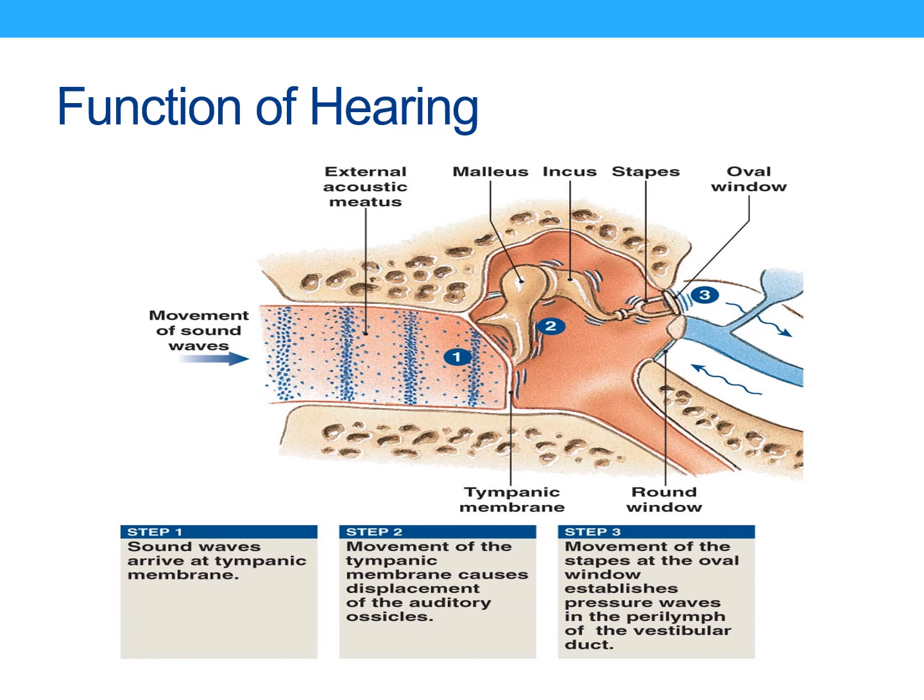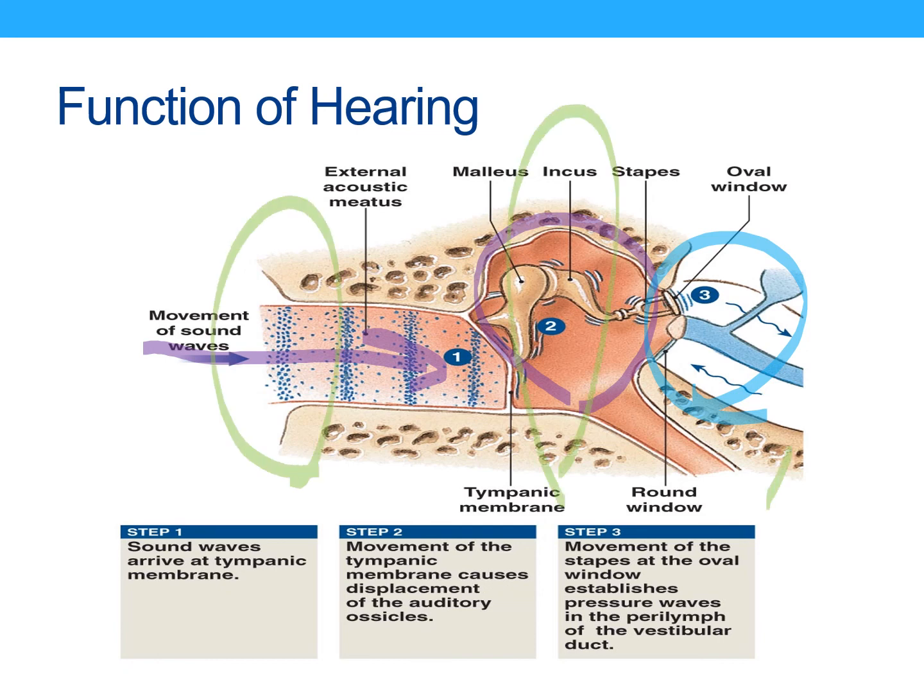So this slide and the next one are just showing us from beginning to end how hearing occurs. So step one, we've got sound waves that are arriving at the tympanic membrane, and you can see that here. Step two, the tympanic membrane is going to begin to move, and it's going to cause displacement of those auditory ossicles. So that's happening here. Step three, the movement of the stapes at the oval window is going to establish pressure waves within the perilymph of the vestibular duct. And so that is occurring here. So we've got these pressure waves. So right here, we've gone from the outer ear here to the middle ear here to the inner ear. All right, so now we're moving the fluid within the inner ear.